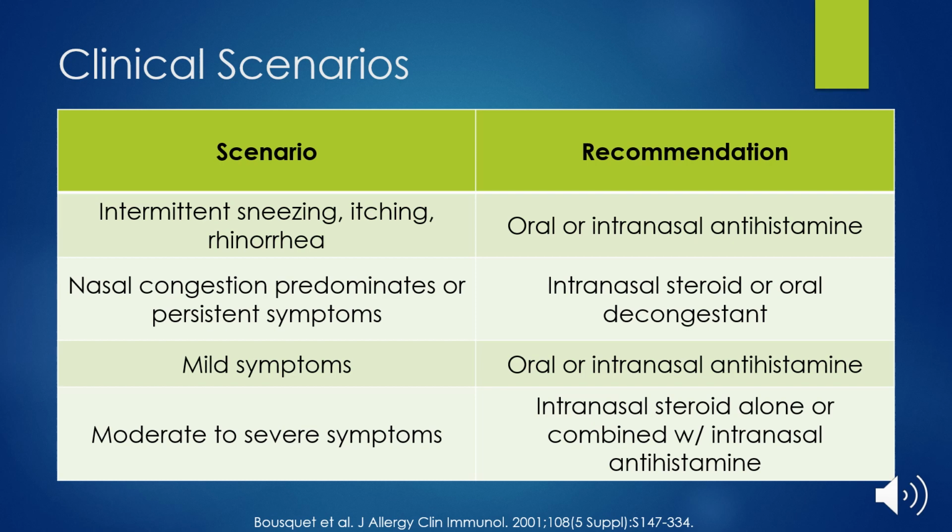Continuing into some clinical scenarios you may encounter, this slide gives you an idea of what recommendation you should be making based on the given scenario. So let's say your patient comes in with intermittent sneezing, itching, and rhinorrhea. Your recommendation could be one of two things. It could be an oral antihistamine or an intranasal antihistamine.